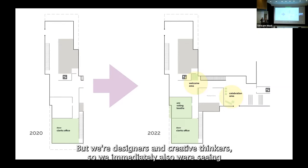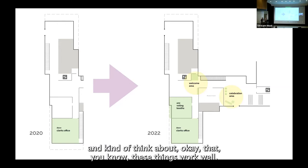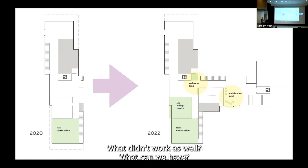But we're designers and creative thinkers, so we immediately also were seeing all the things we wanted to change and iterate and think about. Okay, these things worked well. What didn't work as well? How can we move it forward?